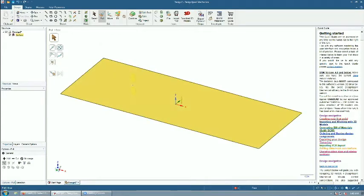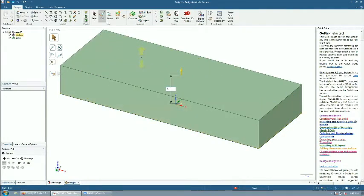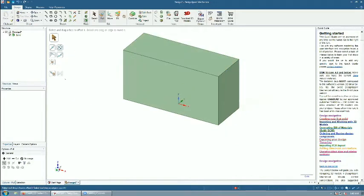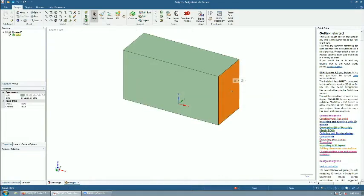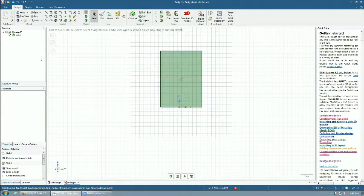And I know the thickness of my block has to be 1.93 inches. So I just pull that up to 1.93 inches. And there's my block of material that defines the outside of that mount that you saw. So what we have to do now is put that square hole through the end face here. So I just select that face, tell the software I want to sketch on that face.